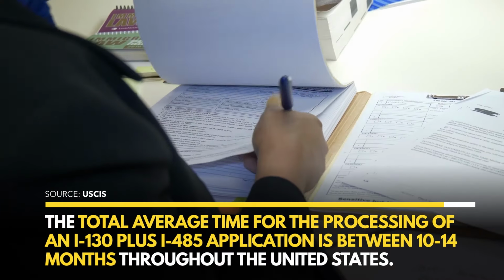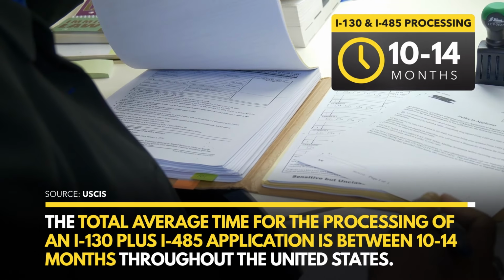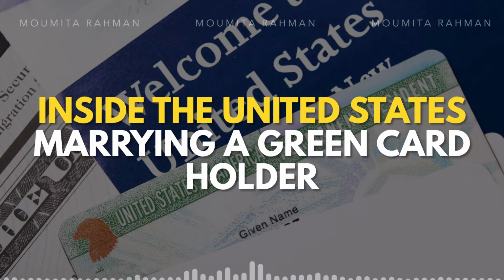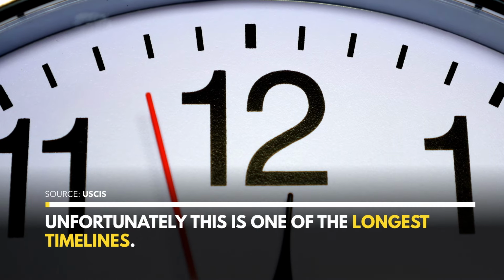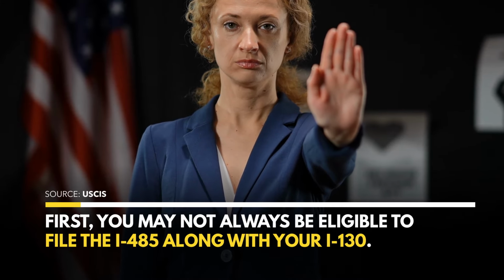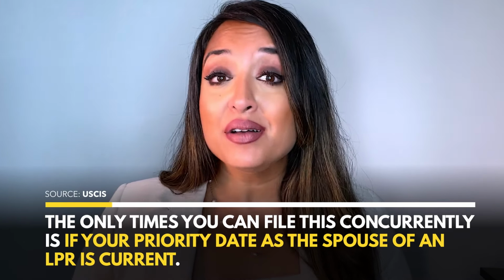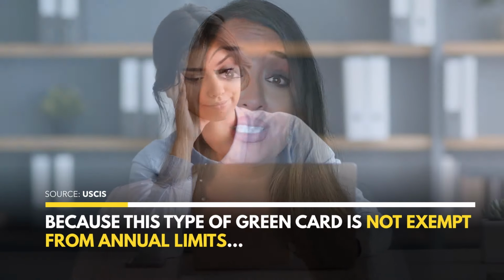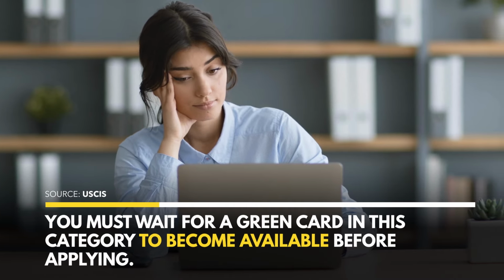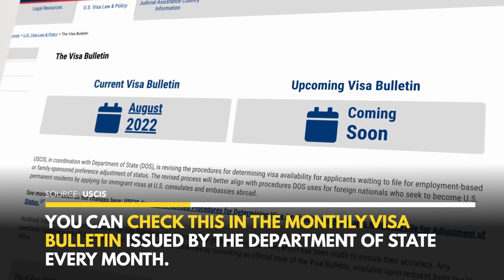The total average time for the processing of an I-130 plus I-485 application is between 10 to 14 months throughout the United States. But what if you are inside the United States and marrying a green card holder? Unfortunately, this is one of the longest timelines. First, you may not always be eligible to file the I-485 along with your I-130. The only times you can file this concurrently is if your priority date as the spouse of an LPR is current. Because this type of green card is not exempt from annual limits, you must wait for a green card in this category to become available before applying. You can check this in the monthly visa bulletin issued by the Department of State every month.